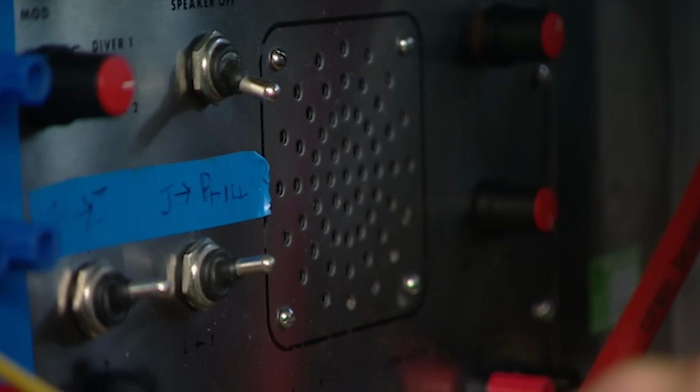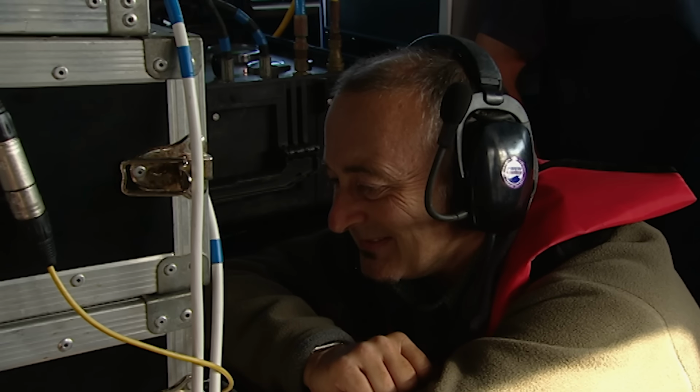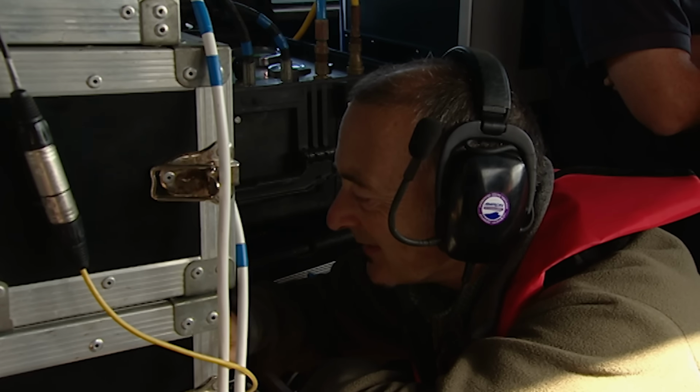You've got to bear with me, Tony, because I cannot see a single thing. The visibility is literally no more than a foot maybe. I cannot see the boat, but I know it's here. And now he's guided my hand down. Oh, my God. This is like a radio programme, not television.